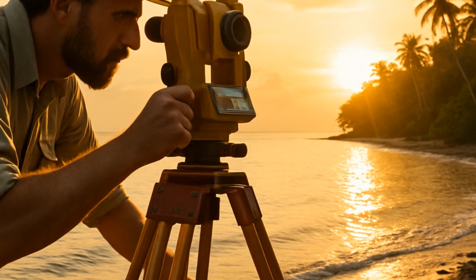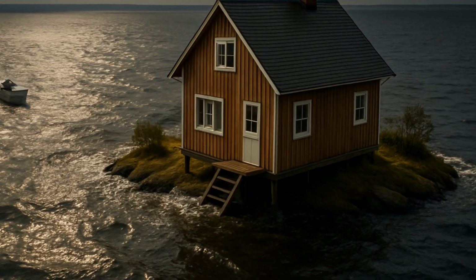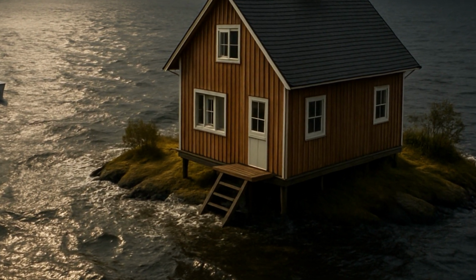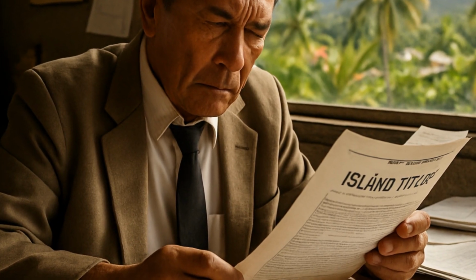Pro tip, always get a survey. Some islands are basically floating marshes or flood every time a boat passes by. A proper land survey will save you from buying a glorified sandbar that's underwater half the year. People skip this and regret it, trust me.